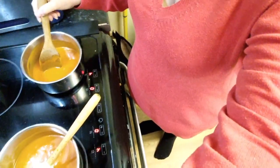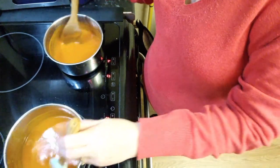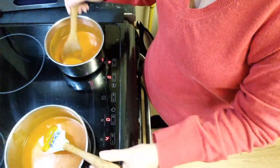Right then, the soups are bubbling away. I've even used separate spoons so there's no cross-contamination whilst I'm stirring, so come down and have a look. Right, there you go. And the next time you see these, they will be in our bowls, ready to sample.